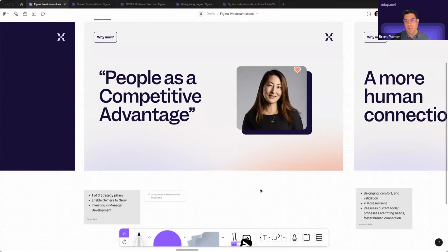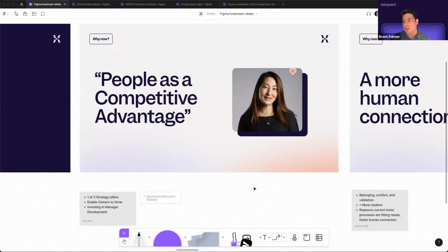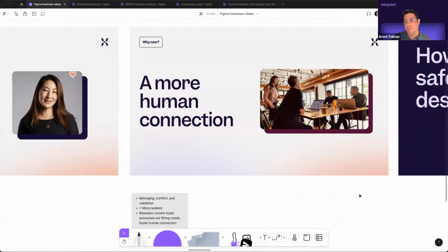One of them is enabling our owners to grow. And the other one is investing in manager development. So we found that getting managers and leads to carve out time, since they're already time poor, to come to like a cohort learning has been kind of a challenge. And so how do we provide tools and guidance kind of where they are in their day-to-day? And I'm gonna hand it over to Caitlin to talk about kind of why this is important now from a human and team standpoint.